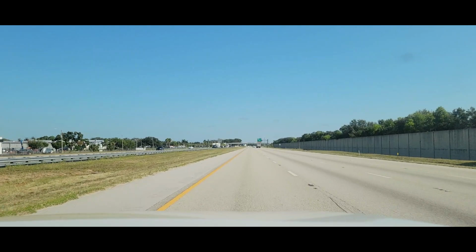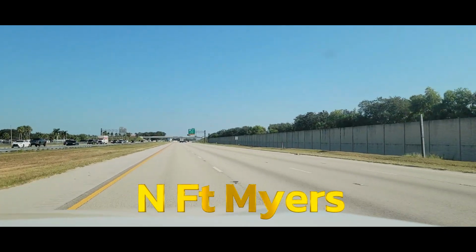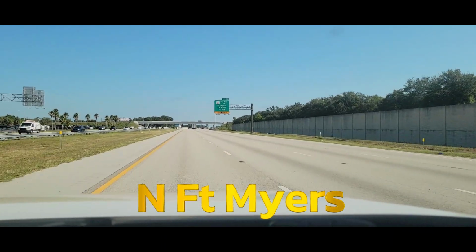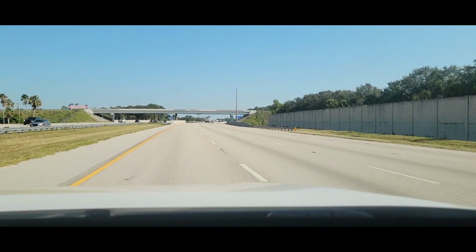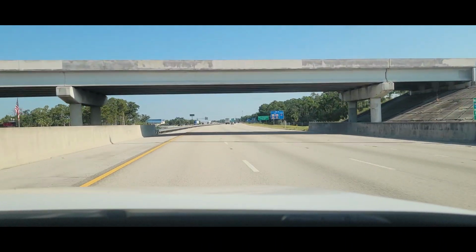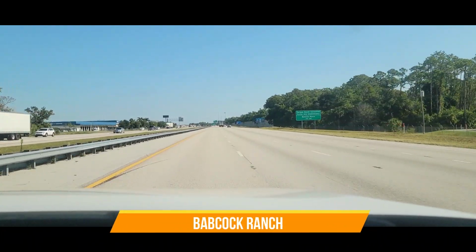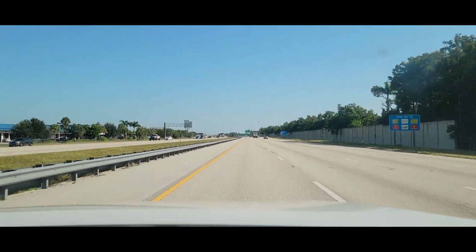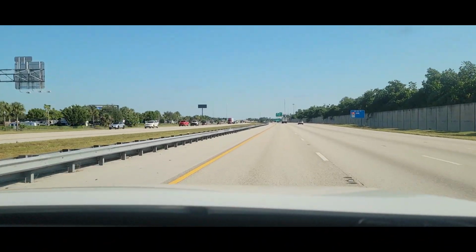We've been on the highway now for 13 minutes, and we're right now entering North Fort Myers. So that's gonna be kind of down towards the river, not too far from the historic downtown area when you exit the highway. The exit for Babcock Ranch is up this direction. Yeah, so that's where we are. So in 13 minutes, we've gone this distance on a Saturday.